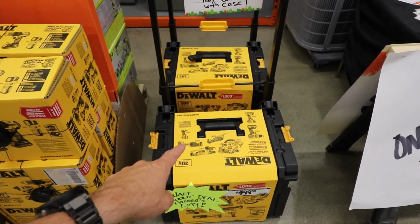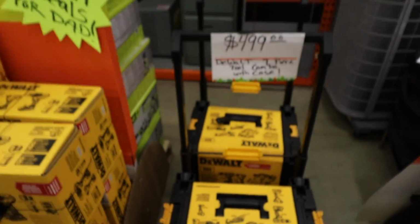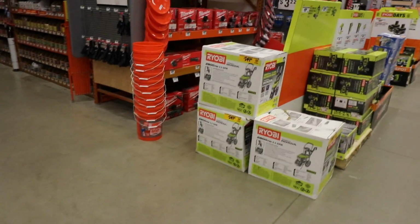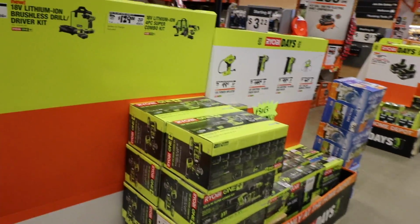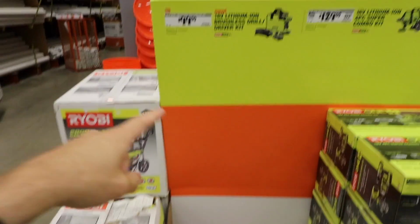And the greatest thing is it comes with a multi-tool. What's the cool thing about the DeWalt Oscillating Tool is that it is a variable speed trigger, and that gives you a lot of controllability. Obviously, you guys check this out. This is probably one of the better buys here today.